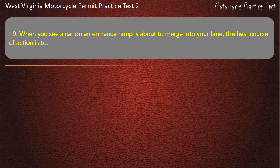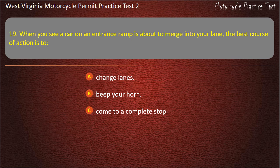Question 19. When you see a car on an entrance ramp is about to merge into your lane, the best course of action is to change lanes. Beep your horn. Come to a complete stop. Flash your brake light. Answer. Change lanes.